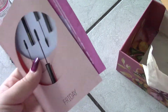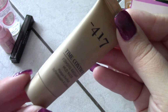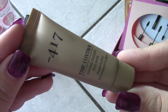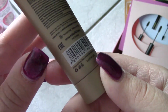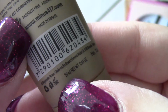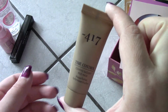Okay, let me grab all of these like... Oh, no, we actually have a bigger item, which is this. Minus 417. The Control Firming Radiant Mud Mask. Ooh, okay. That sounds pretty awesome because I love me a good mask. It is not a full size. A full size is 100 milliliters, and this is... where does it say? Oh, wow, that's very tiny. Okay, let's see. Come on, focus. 20 milliliters. So this is clearly not a full size. The full size is 5 times as big as this, but still definitely a nice sample size item.